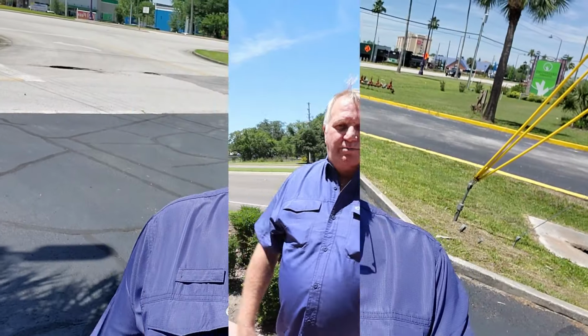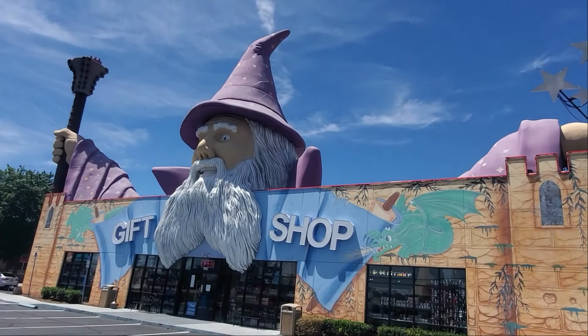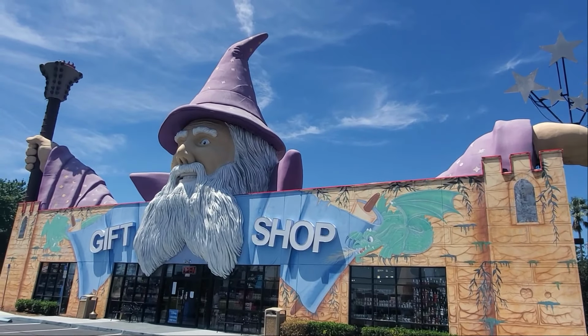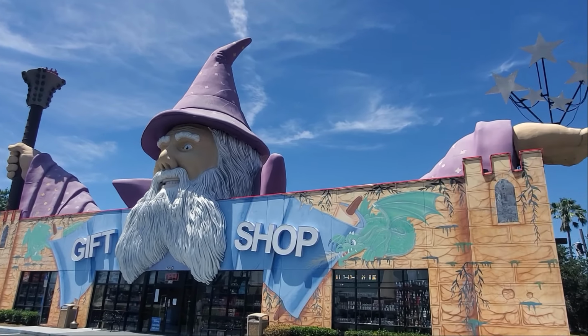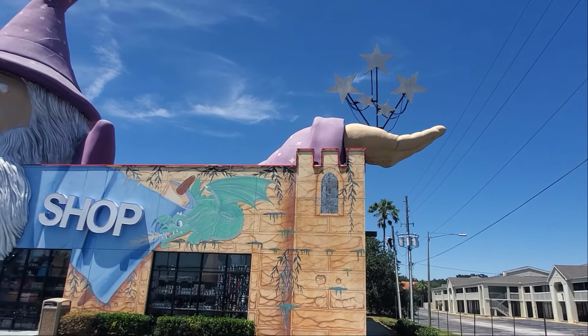Along this route are some really unique buildings. I want to show them to you. Enjoy it. It's almost like a cartoon. Okay. I don't want you to ever say I haven't put a little magic in your life. I mean, come on. I'm about to give you some magic. Want to see? Ta-da! Magic. Gift shop. Pretty cool, huh?